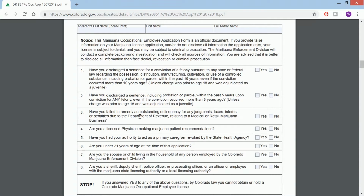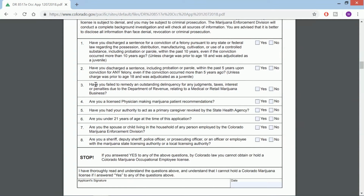Number 3, have you failed to remedy any outstanding judgments, taxes, interest, or penalties to the Department of Revenue relating to medical or retail marijuana businesses? If you owe them any money, they're not going to let you work in the industry. You have to take care of your business first.